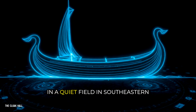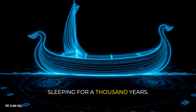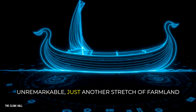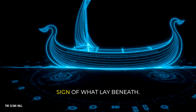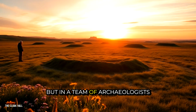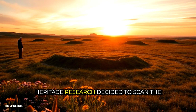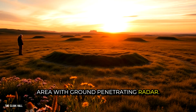In a quiet field in southeastern Norway, a Viking ship had been sleeping for 1,000 years. The land at Gjellestad looked unremarkable, just another stretch of farmland near the coast, with no visible sign of what lay beneath. But in 2018, a team of archaeologists from the Norwegian Institute for Cultural Heritage Research decided to scan the area with ground-penetrating radar.